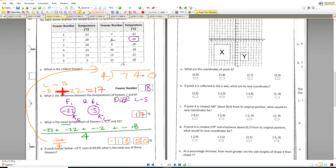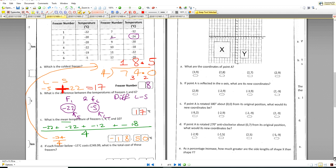4 into 7 is 1. Remainder 3. 4 into 34 will give you 8 because 4 times 8 is 32. Remainder 2. And 4 into 20 is 5. And that's where this minus 18.50 came from.